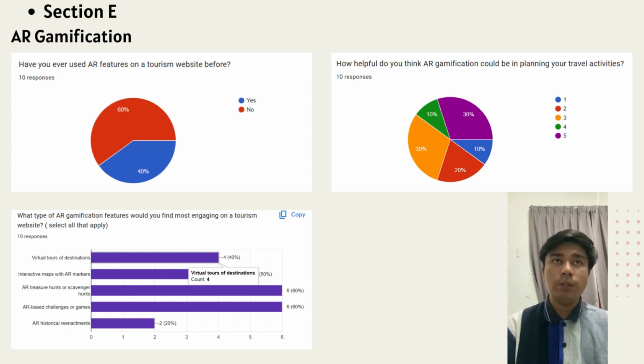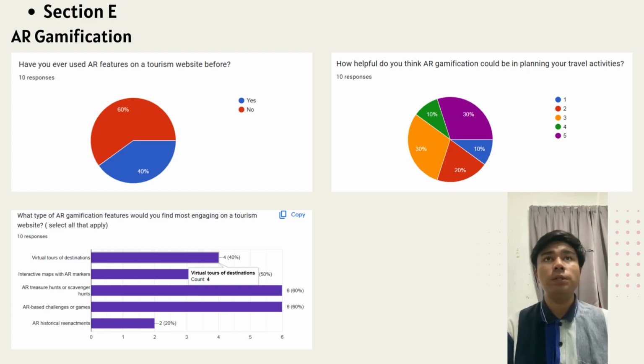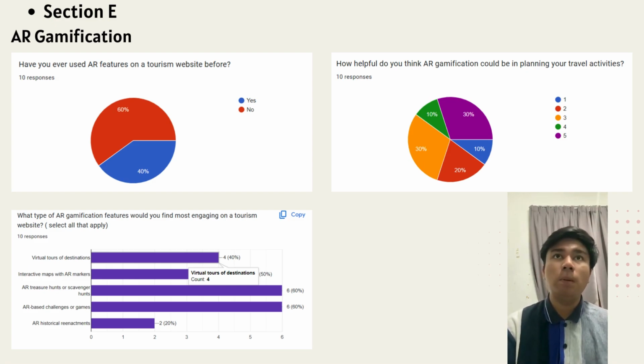And the next section is AR gamification. The first question is, have they ever used AR gamification features on a tourism website before? 16% said no, and 40% said yes. The next question is, how helpful do they think AR gamification could be in planning their travel activities? 30% think that it was very helpful. And the next question: what type of AR gamification would they find most engaging on a tourism website?